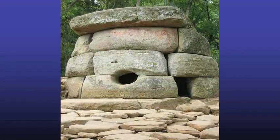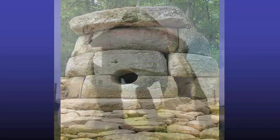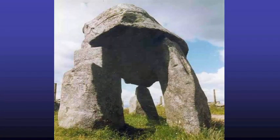Some of them are a lot more organized, where they actually have breathing holes, and then it's all kind of built in on itself. So this is a big cosmic energy chamber. You really get a big blast going in underneath one of these and meditating.